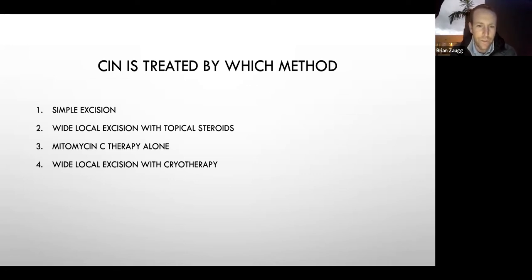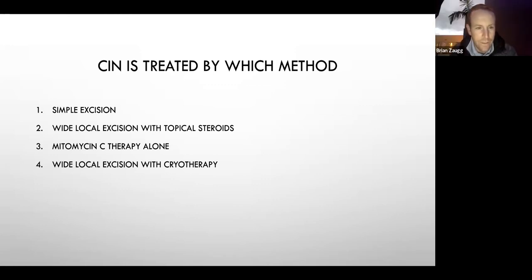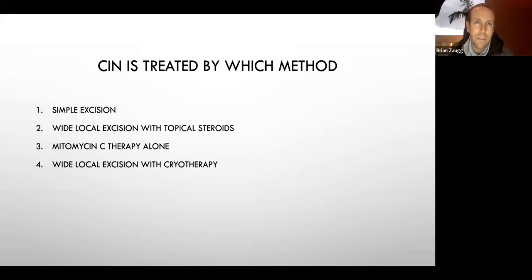That's not necessarily true in today's world. And most commonly, what we would like to do is actually treat these. They respond best to interferon topically or sometimes injected. So that would be kind of the treatment of choice probably today. The second option would be wide local excision with cryotherapy. Mitomycin C doesn't work quite as well for CIN. You'll sometimes use mitomycin C topically after removing a pigmented lesion, like even in melanoma therapy. So you'd remove a melanoma and then sometimes use topical mitomycin C.